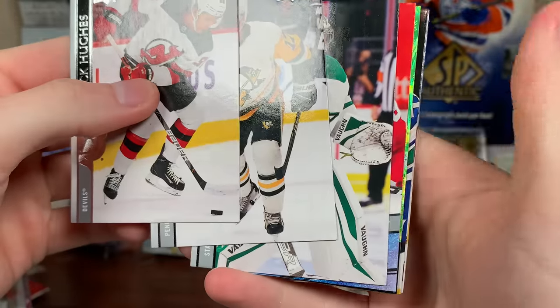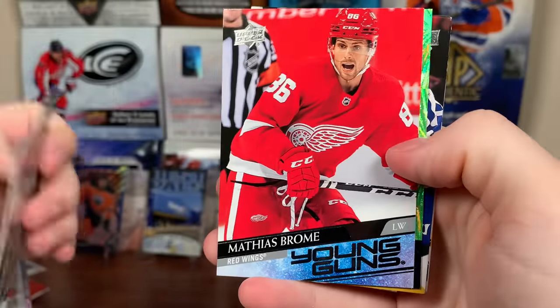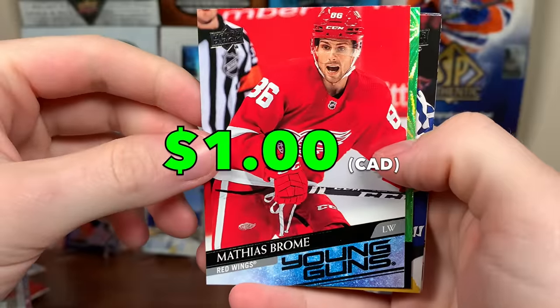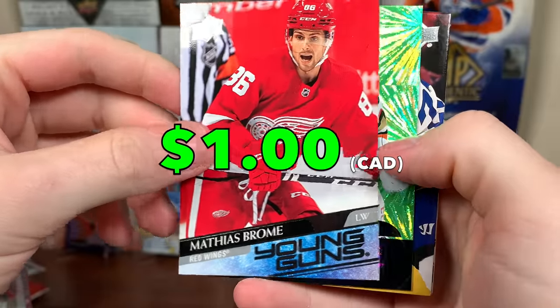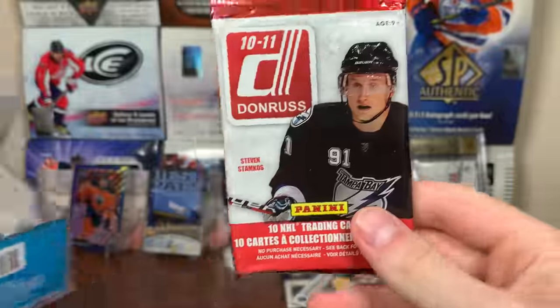Looks like, oh, we got Young Guns and Dazzlers. Is it Brömade? Yeah, it's Brömade Young Guns. That's a rough one there. I think he's already fricked right off, but... John Gibson, Green Dazzlers, yeah. So that just leaves us with the 50 cards and the Donruss.